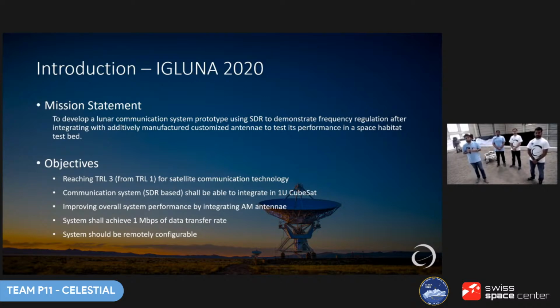For this, the objectives for our mission are that we want to reach technology readiness level 3 from technology readiness level 1. Our communication system should work on a software-defined radio as a microcontroller. We want to improve the system by reducing the input power, but improving and integrating high performance or high gain antennas in there. So we want to strengthen the link using the hardware advantage, but not the power advantage. And the final part, it should be reconfigurable, which is very important for satellite reusability, as I explained. And the system should be able to deliver us 1 Mbps right now, but we are targeting 3 and 10 Mbps in the future as well.